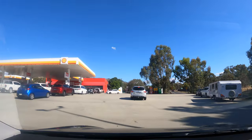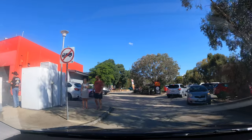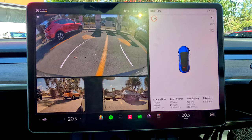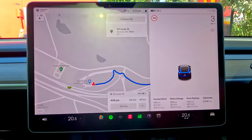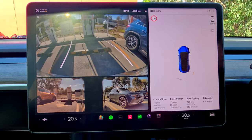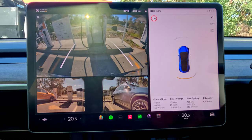Oh, look at that. All those cars lined up trying to get petrol. I wonder if the chargers are going to be just as busy. Ooh, they look busy. They look busy, but they don't look that busy. That looks available to me. I'm gonna have to do like a 50,000 point turn here. Gee, this place is busy, isn't it?